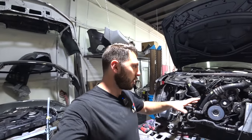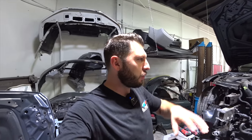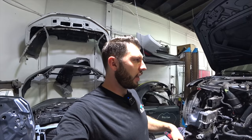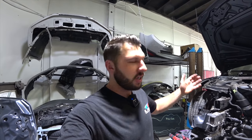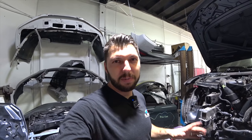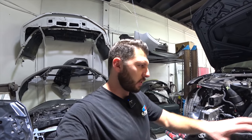That is it, my friends, just pulled everything out, everything lines up really good. I checked my square, everything is perfect. So right now I'm gonna install the upper radiator support, lock, pretty much install everything so I could close the hood and check my gaps. If everything lines up good, I could remove the car off the frame machine and start installing all the other stuff. So let's check it out.